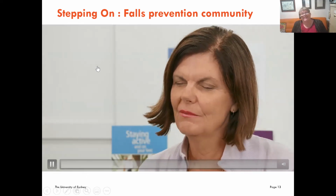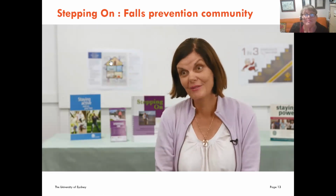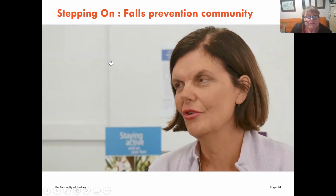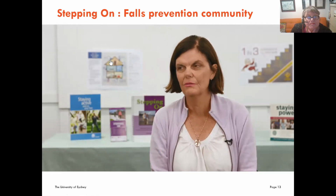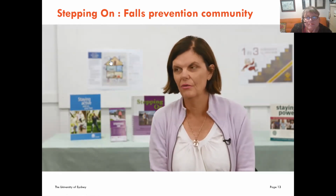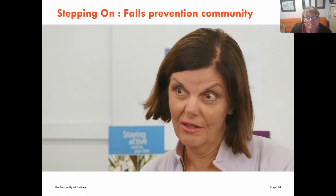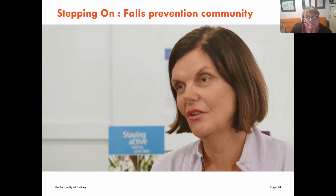Vitamin D and calcium, shoes. What I see is that people are quite socially isolated once they've had a few falls because they don't want to get out and about anymore. The participants in the group use their stories to understand their own falls risk and to work out what's the reason behind their fall and what they can do to reduce the risk of falling. People learn to laugh, to smile, to make friends again, and they realise they're not alone.